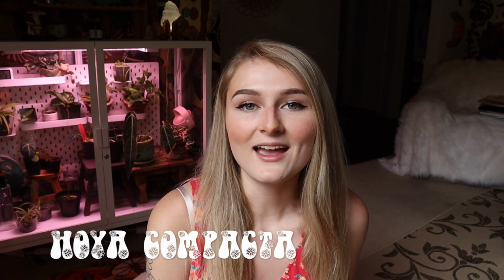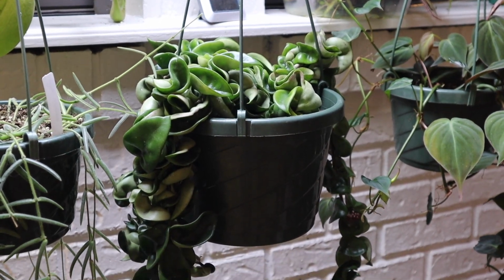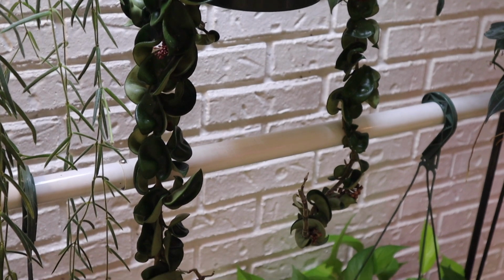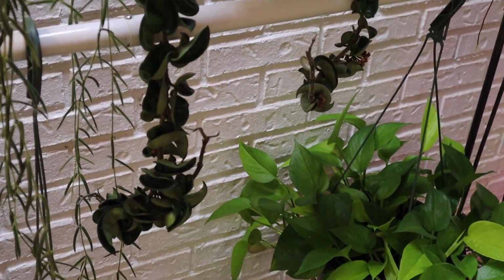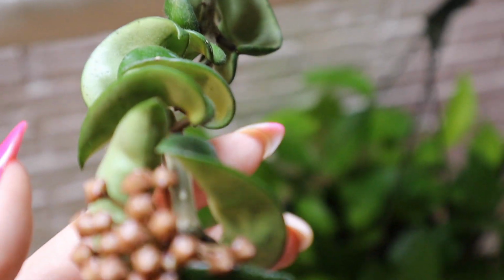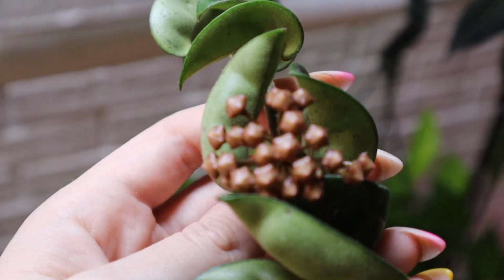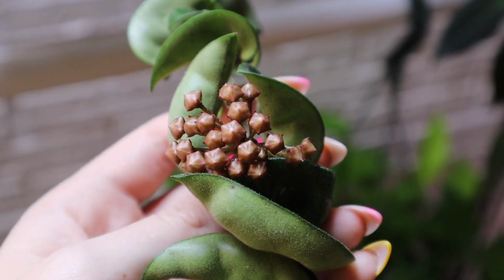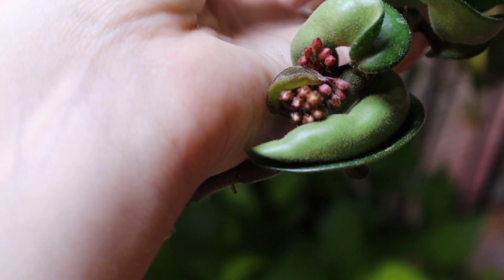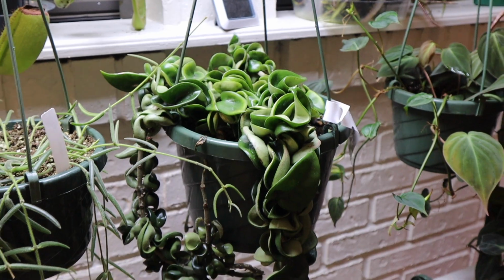And I ended up getting a beautifully mature and very long Hoya Compacta. And I'm so impressed with this plant. I am just in awe of how beautiful it is, and if you can see on the footage, I will include all of its beautiful peduncles that it has. I could count, but I'm lazy. But just look at all of its peduncles all the way down that vine. It is just such a beautiful Hoya, and I am so lucky that my mom, again, was so kind enough to purchase this beautiful Hoya.